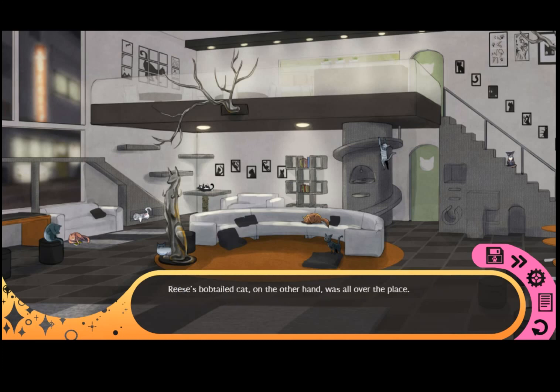It's because he's a cat. Reese's bobtail cat, on the other hand, was all over the place. I think I see why he'd take a shine to this one. They're both complete hams. The vocabulary in this game is just so beautiful. I love it so much. Not that I mind that it was slow. It meant I got to go play with the cats more.